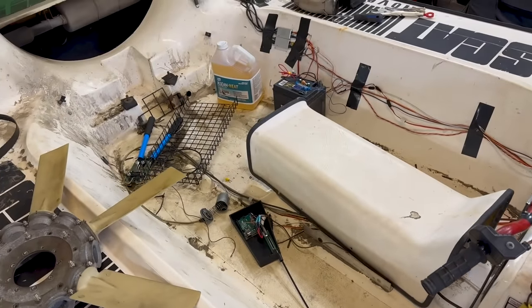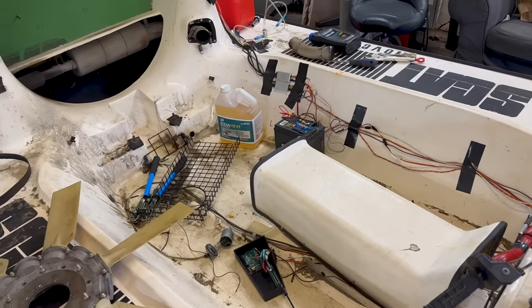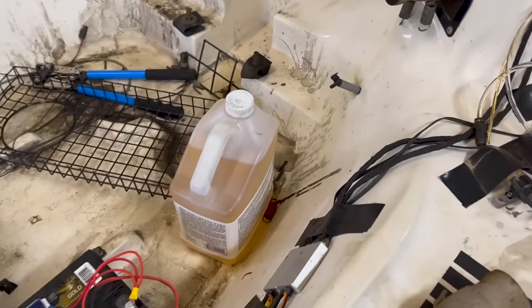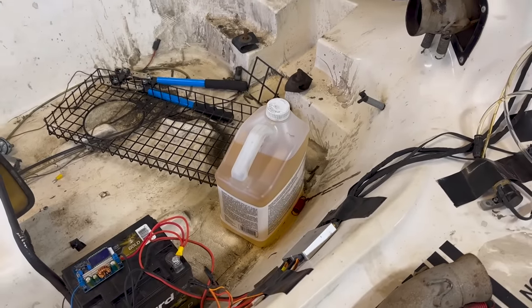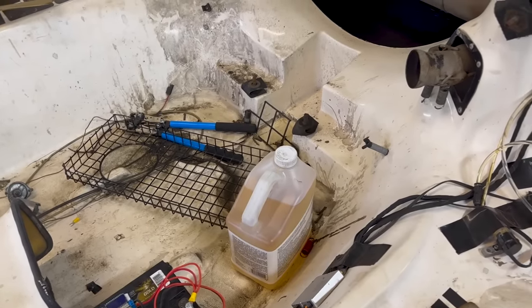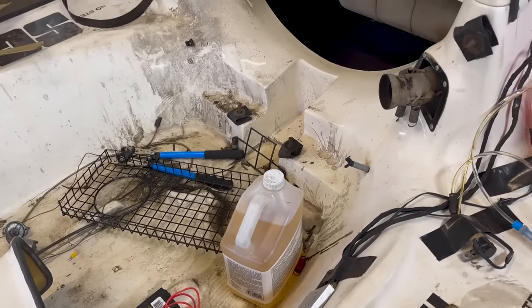One major thing we have to figure out is fuel consumption. This consumes an insane amount of fuel. This 1 gallon jug will get sucked down in exactly 1 minute. So both turbines at full thrust, this will be gone in 1 minute. Unfortunately, this is kerosene. So it actually costs about $17 an hour where we are. Sorry, $17 a gallon where we are. So this is incredibly expensive to run. It's about $20 a minute.